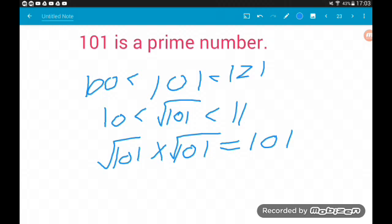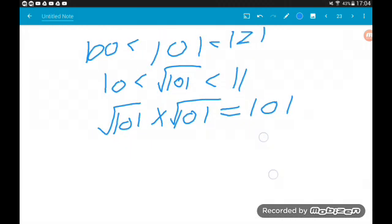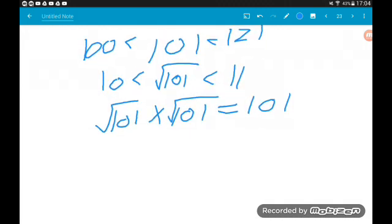So instead of taking into account every potential factor less than 101, we actually only have to worry about the numbers less than or equal to 10. And then if there was a factor less than or equal to 10, that would tell us there also has to be a factor greater than or equal to 11. So, if we now just start with the smallest possible potential factor, which would be 2.